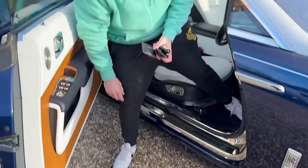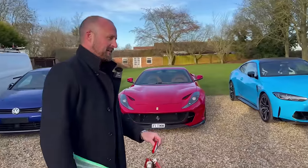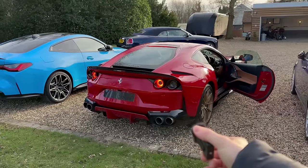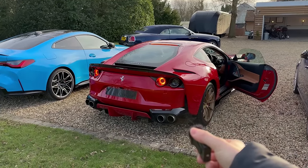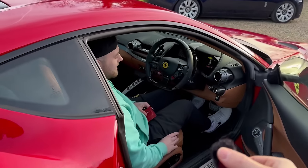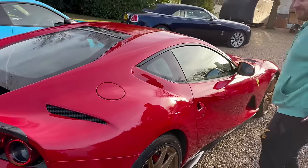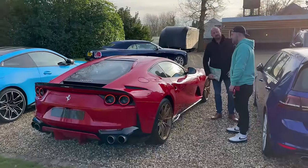The tracky bottoms and dirty Air Force don't quite work anymore. I think we'll swap keys. This is more you. That's definitely more me. Now we're talking. You fire away. Now that is nice. But still out of my price range. What's this worth? 260? More than my house.